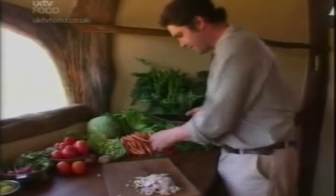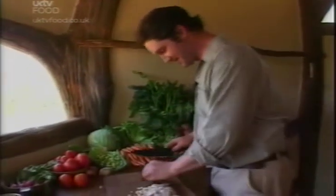Now, other main ingredient, chilies. I have no idea how hot these are. The way apparently you tell how hot a chili is, you bite the end off, and so I'm going to shriek in a minute. It's quite hot. Getting hotter. Right, that'll do. That's fine. So I'm going to use this one.